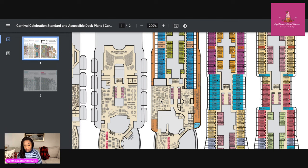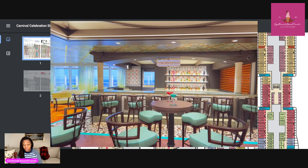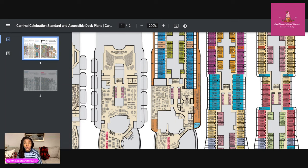Now, not so much on this side. These staterooms, not so much, because you have just Chemaine, which is a specialty restaurant, but I think for lunchtime it's included in your cruise fare. But right about here, that's a whole bar with more likely live music throughout the day. And then you have a bar or pool area, which is going to be a little noisy. I probably wouldn't do these.